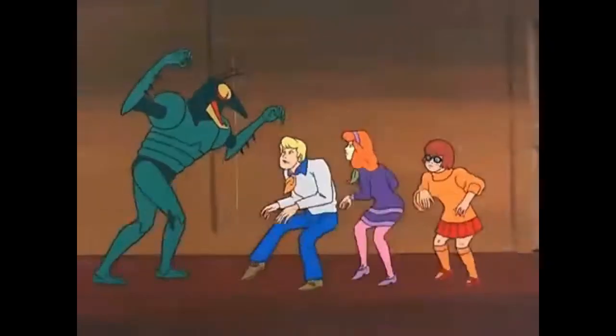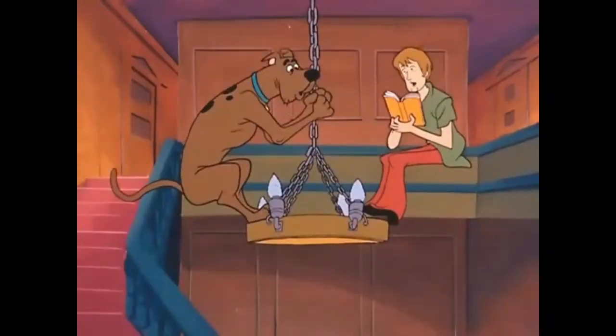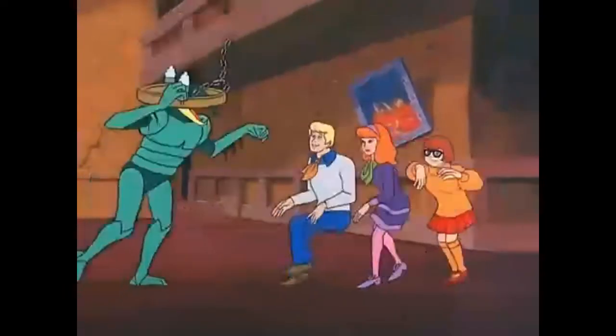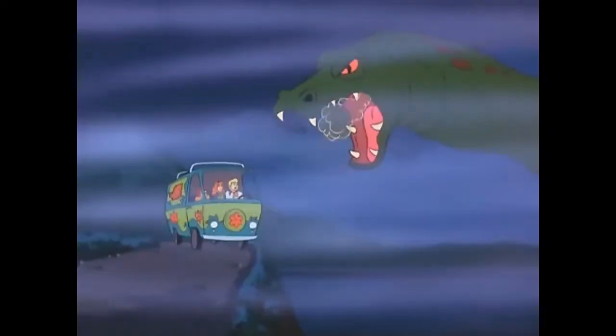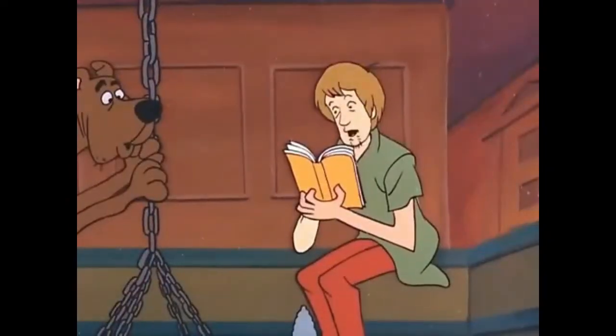The mantis barges in and Freddy yells out Plan 46 to Shaggy. Shaggy consults his trap manual, where Plan 46 refers to giant insects, and he traps the mantis in a chandelier that drops from the ceiling. Shaggy, Plan 46! Plan 12? No, that's for sea monsters. Plan 33? For ghosts.